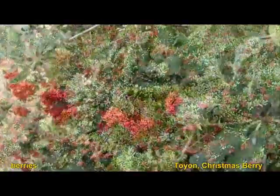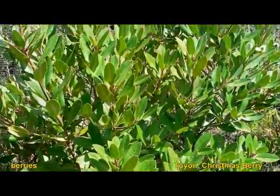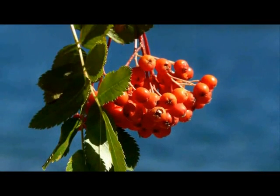It is often grown as an ornamental because of the bright red berries. The berries stay on the plant throughout the whole winter. That's the end of part 4.